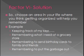Well, what about what I need to take out? How about remembering when to take out the garbage? Perhaps you can take a look outside and notice that on certain days when the garbage men are going to come, you're going to have all your neighbors placing out their garbage, and this can trigger you to remember when you need to take out the trash.